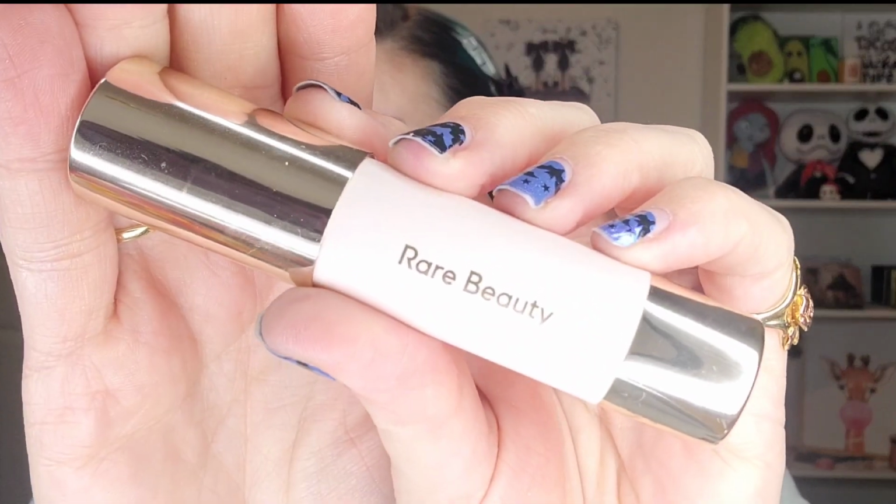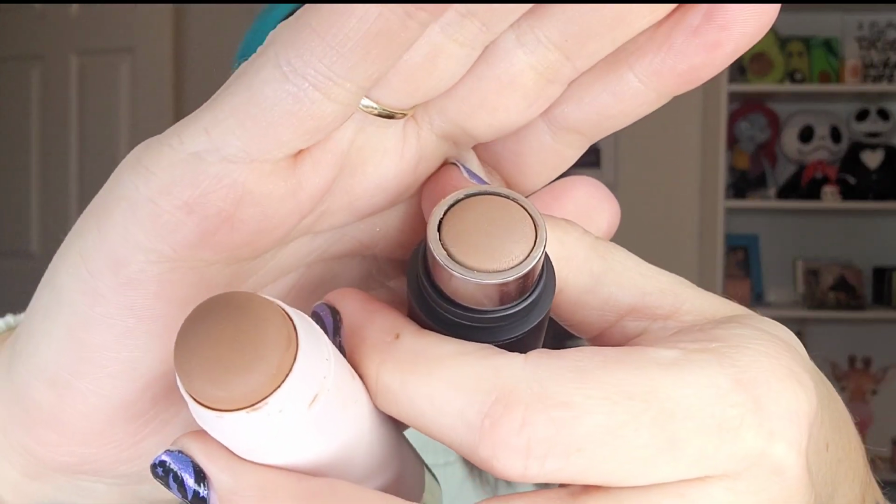Next up, going kind of along the same lines, is the Rare Beauty Bronzing Stick. And this one is in the shade Happy Soul, like soul like sun. This one is a little bit more cool tone as well, not quite as cool tone as the Westman Atelier one is. This one's a little bit more creamy. For me, maybe not quite as long lasting and obviously not quite as cool tone.